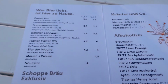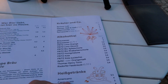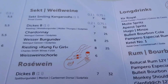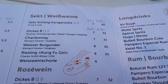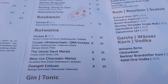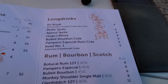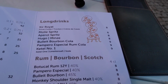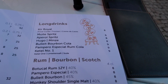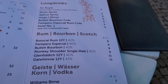We're going to try the Schnauze and the IPA a little bit later on, of course. But you can see a few different things on the menu. They've got some different white wines from different regions of Germany and across the US. Good little bit of red wine as well. Some gin and tonics, some long drinks. Actually not a bad price for an Aperol Spritz, although quite a bit cheaper than we would pay in Sweden, of course.